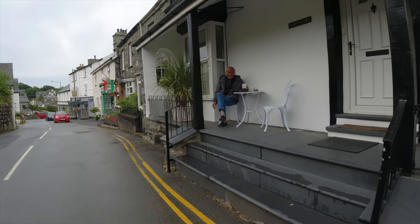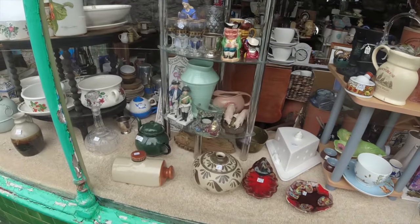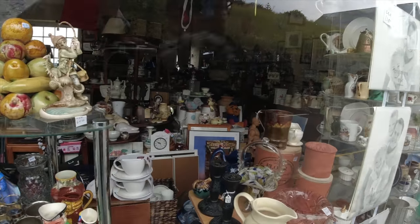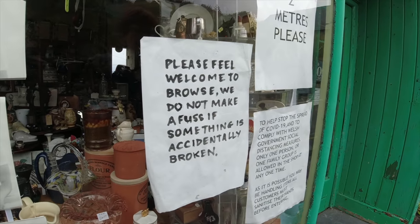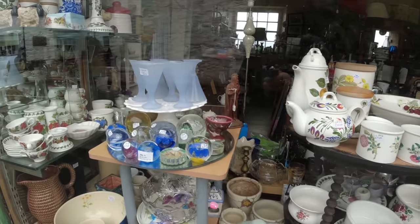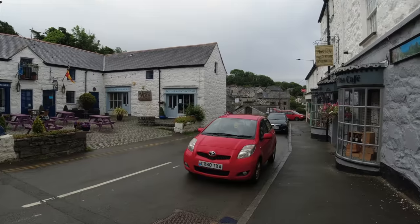Morning. You got a nice spot? Perfect, yeah. Now my best mate Jim would just love looking around a shop like this. It's packed with stuff in there. Lovely to have a browse around. Unusual to see that sort of sign. Take a little walk to the end of the street, then we must get back ready for the castle.